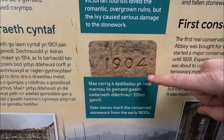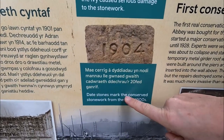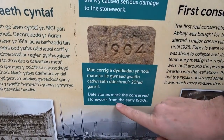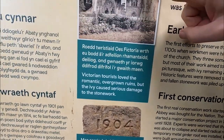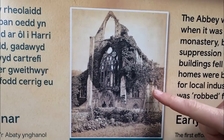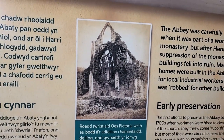Well, there's the answer to the 1904 stones. Our guess was right. Date stones mark the conserved stonework of the early 1900s. There we go, now we know. Because see? Oh wow, look what it used to look like. I gotta be honest, the ivy looks wonderful, but I'm sure it was doing a great deal of damage.